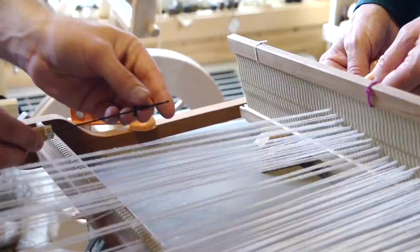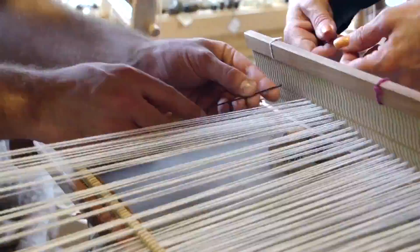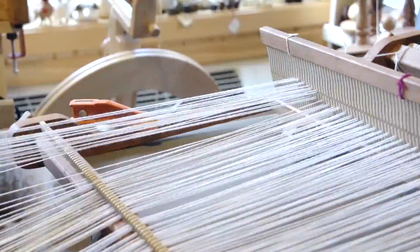You realize this is only half the process. Half of the weaving process, or, no, half of the warping process.